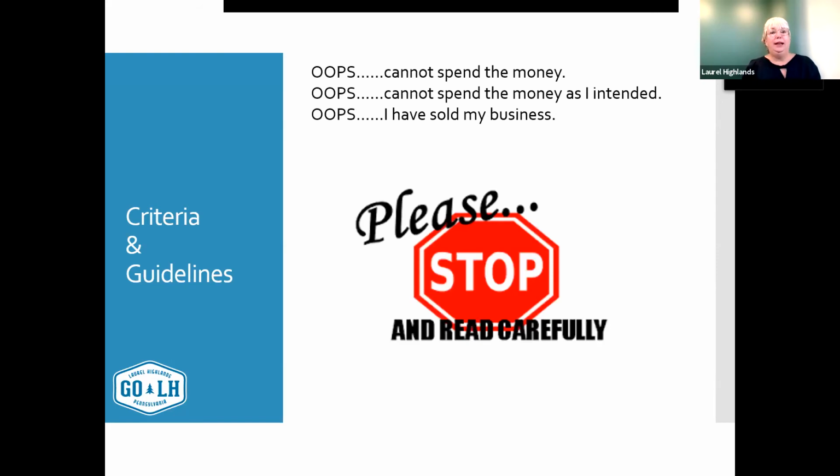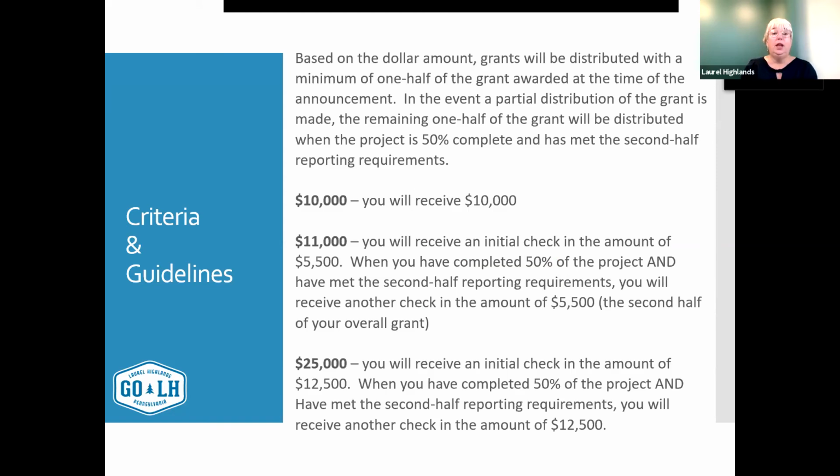Okay, so things happen, don't they? I mean, certainly, we've seen a lot of changes. So, oops, I cannot spend the money, or cannot spend the money as I intended, or I've sold my business, but I received a tourism grant. So again, read the criteria and the guidelines. What's important to remember is that money is not transferable to the next business entity because the grant has been submitted with your name and your EIN number. This gets a little confusing, I think, especially for newbies.